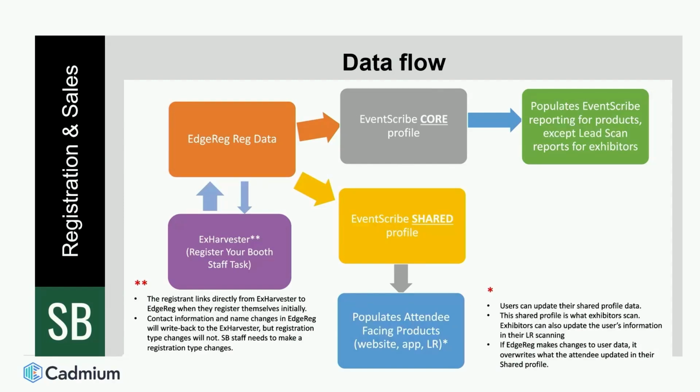The orange right at the top is our EdgeReg data. And as you can see, in Cadmium products, the users have a core profile and then a shared profile. The data goes into those two different profiles, and then all the way down at the bottom is the shared profile that the attendee can update when they log in and change things. And that is what is public facing, like the app, the website, all those different things. And then there's also the core profile, which goes into the back end.